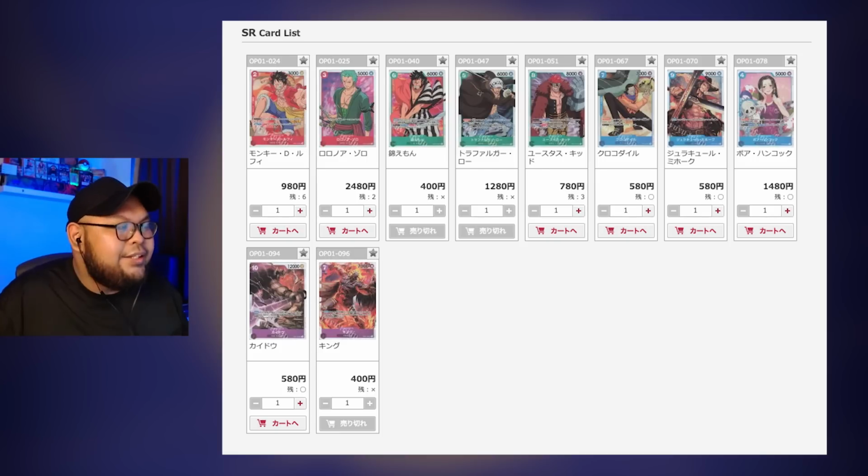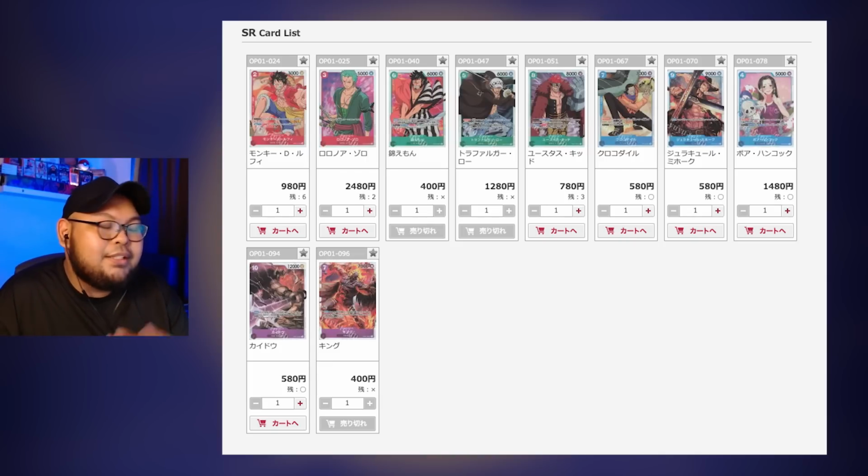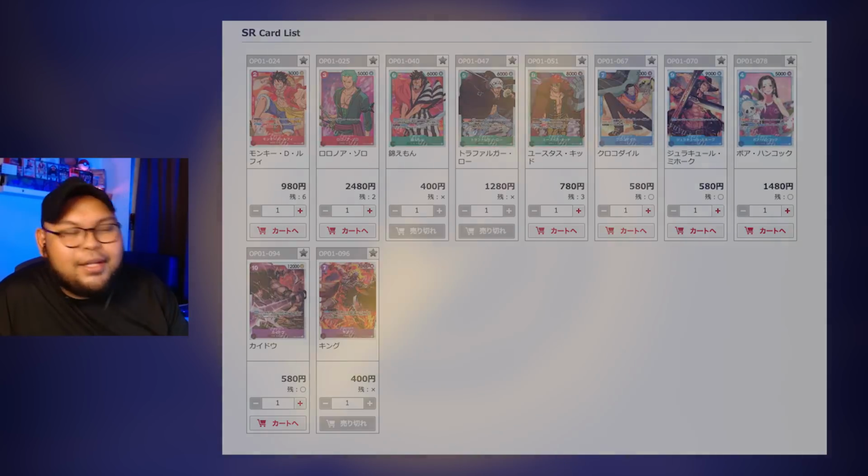And another card that is also kind of up there is the 5-cost Trafalgar Law, also very necessary in the red-green Law deck. If you are intending to make that deck but you don't have the pieces, take a look at your secondary market, see what people are selling it for, and use this website as kind of a guide, a range of prices that you can pay, but not a hard guide, okay? Now let's take a look at the super rare alternate arts.